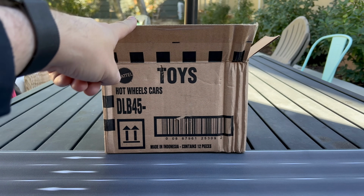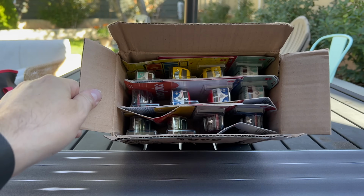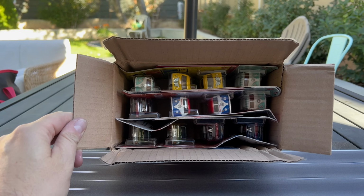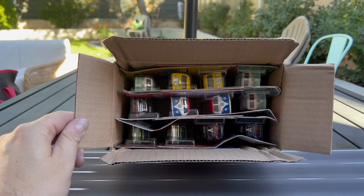This came from Mattel along with a few other things, and it didn't do well in transit. Woo! Imagine if you bought a case and got that, but that's okay. If there's going to be a damaged case, let it come to me, right? Because that's what we're going to do. We're going to open these up and we're going to get right to it.